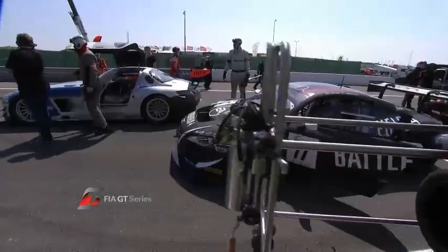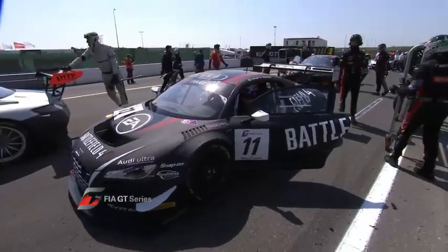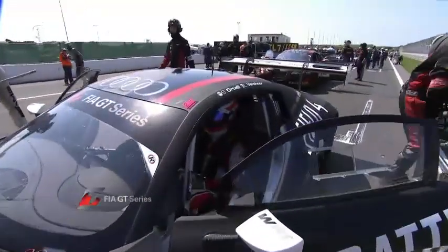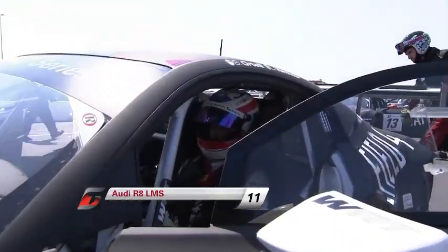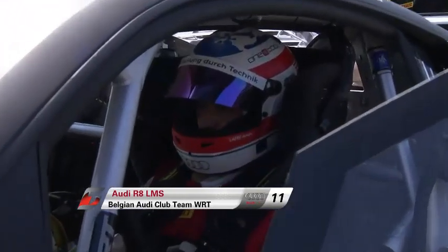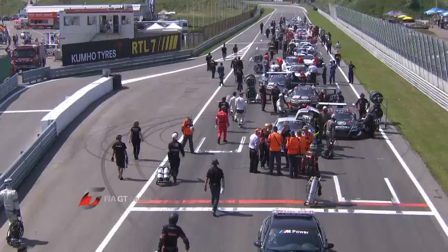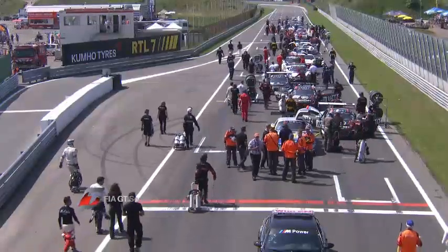But there is Stephane Ortelli. Couldn't hold the lead off the start. As they came across the line that time, there was only 0.6 of a second between Buch and Ortelli. That was after the safety car had come out, though, actually, wasn't it? So he had built up a 1.3 second lead at the end of the first lap. Ortelli didn't quite have the pace of Max Buch in that one lap of racing that we really had.